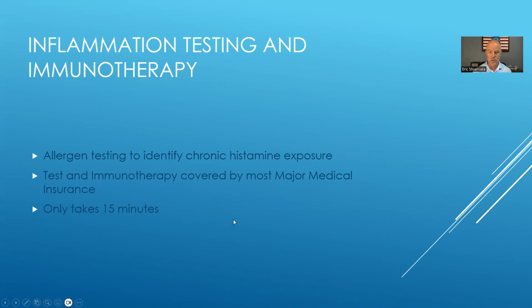The test and the immunotherapy that follows are covered by most medical insurance, including Medicare and all the Medicare Advantage plans, which is great. I'm 100% covered, which is fantastic, and they actually cover the immunotherapy. The test only takes 15 minutes. And if we find out that you do have chronic histamine exposure, there's immunotherapy that comes with it. You can actually help the immune system learn how to deal with these allergens, and when it does that, it reduces your histamine exposure. That's where we see people feel so much better.